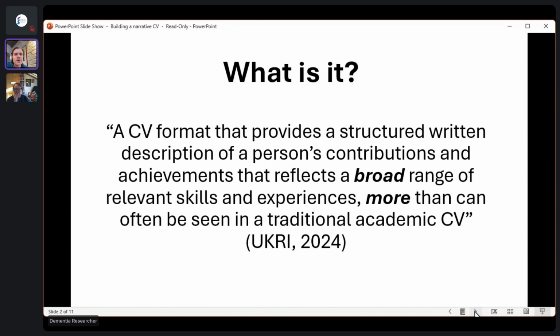So the UKRI have tried to define a narrative CV as something that's more of a broad CV, if you like. Somewhere maybe I try to think of it as between a traditional CV and a cover letter. So it shows your range of different skills and experiences in a way that's, as in the name, narrative, a story, and maybe makes the reader more curious, or makes them ask more questions about you than a traditional CV would. So it entices them and it creates a dialogue with the reader in a way that a traditional CV wouldn't. Next slide, please.